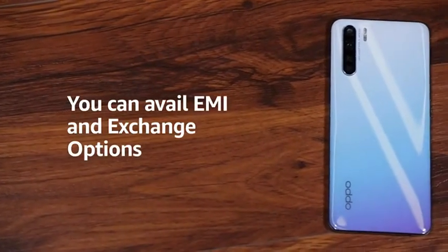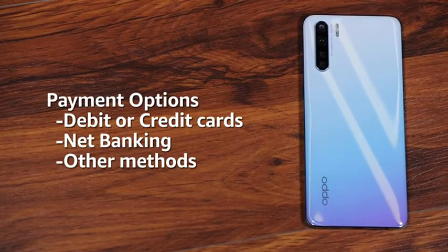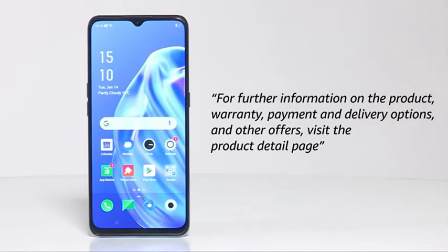You can avail EMI and exchange options. You can also pay online using your debit or credit card, net banking or other methods. For further information on the product, warranty, payment and delivery options and other offers, visit the product detail page.